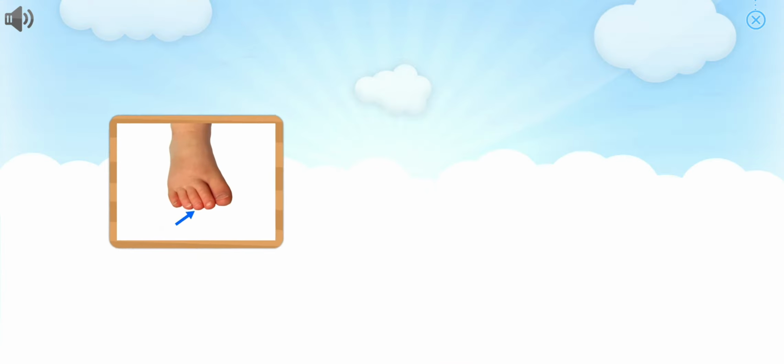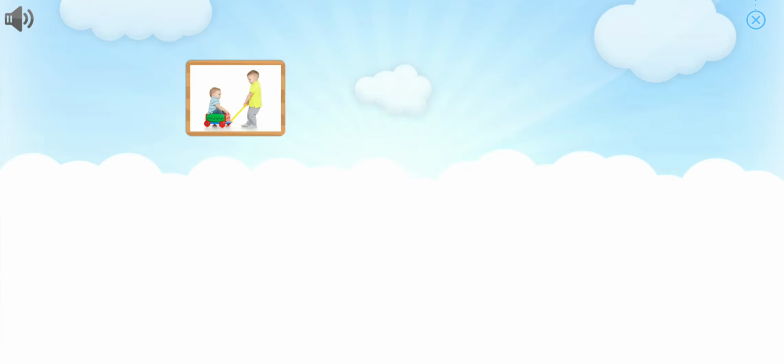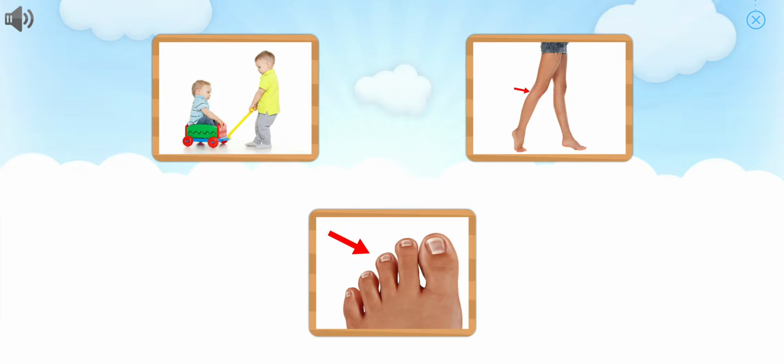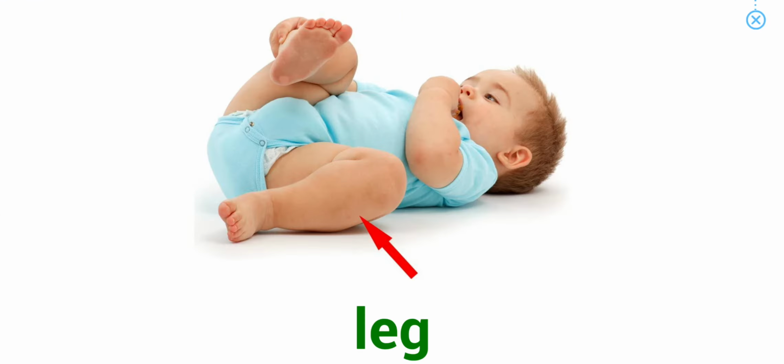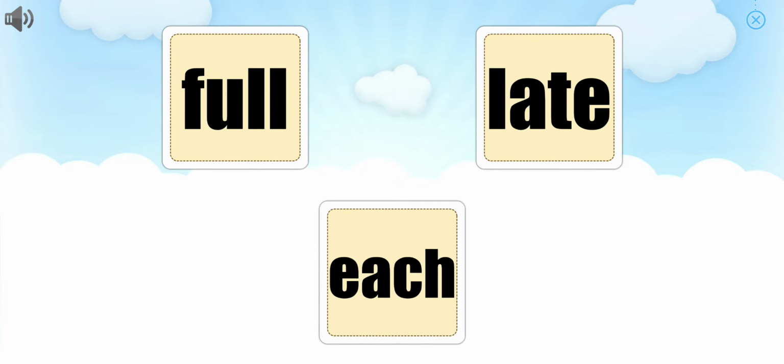Carry. Which one is carry? Toes. Fantastic. Toes. Can you point to leg? That's right. Leg. Which one is full? That is right! Can you pick out late? Fantastic!